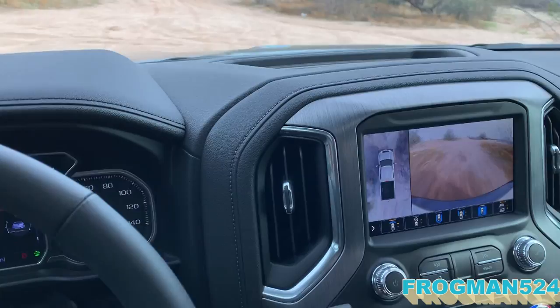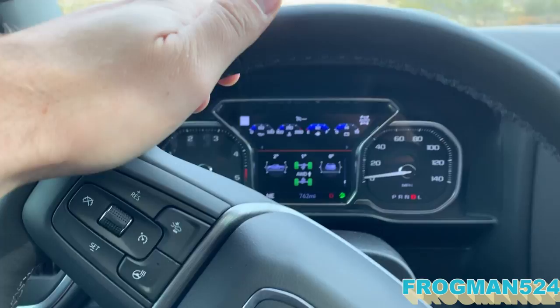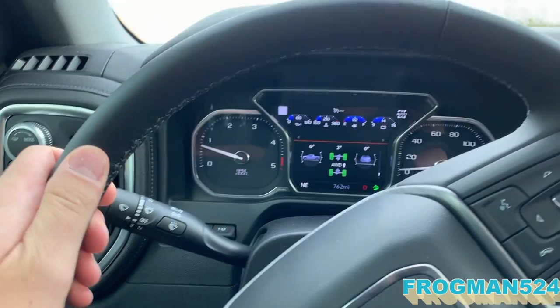Said it was 11 degrees. And these tires haven't slipped once, so I don't know if it was in four-wheel or whatever. It just does everything on its own. Auto is essentially four-wheel drive. So there we are, crawling.